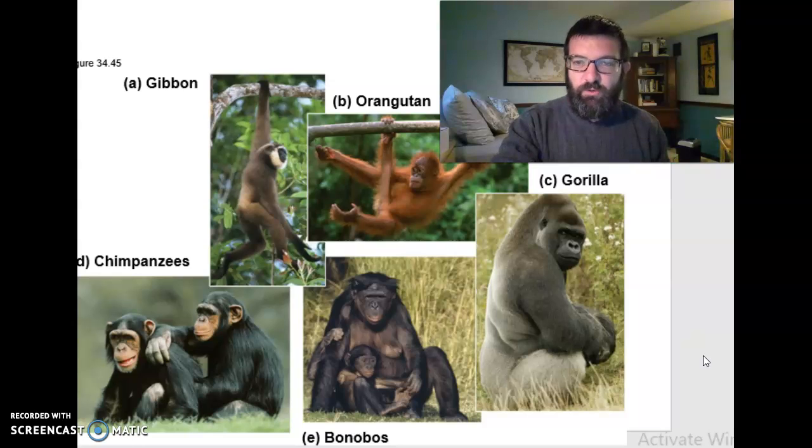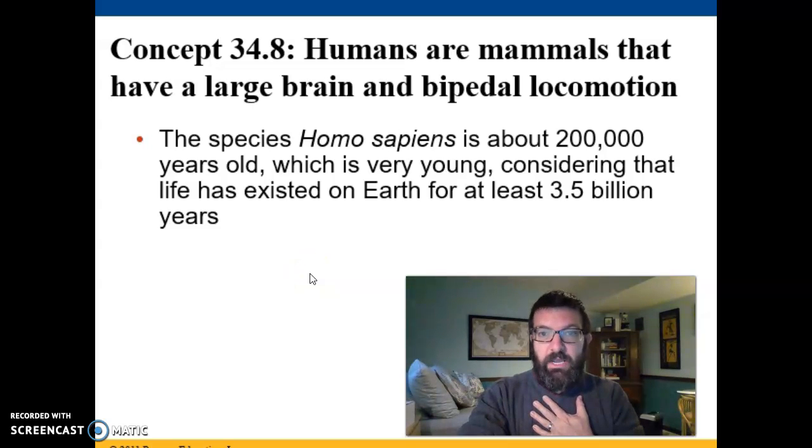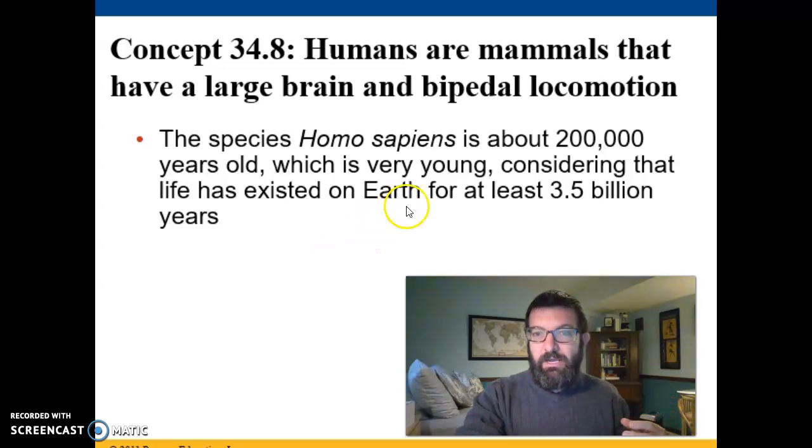We all have extensive parental care, and we all have very complex social units. But none of the social units are as complex as Homo sapiens, which is us. And in the grand scheme of 4.5 billion years of Earth and over 3.5 billion years of life, probably several hundred million years more than that, Homo sapiens have been around for about 200,000 years. And that's not very long. We are brand new. We still have that new species smell on us.